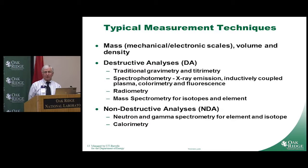It may be that your process doesn't allow you to sample as well as you can measure with non-destructive analysis, with the container intact. Sometimes sampling error can be the largest component that goes into accounting for the U-235 in a container. And it may be that gamma spectrometry or neutron counting is the best way to get your overall accounting value on these containers. And then with plutonium and some other materials, calorimetry is used for determining the amount of material in it.